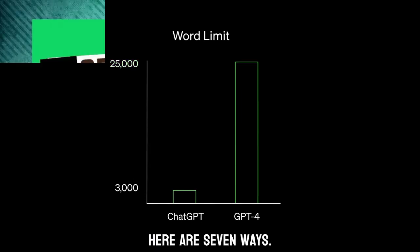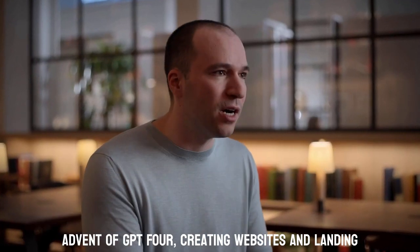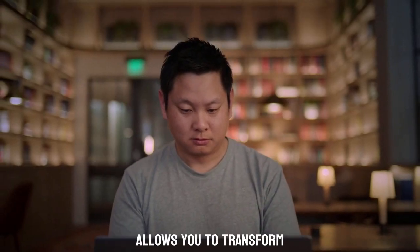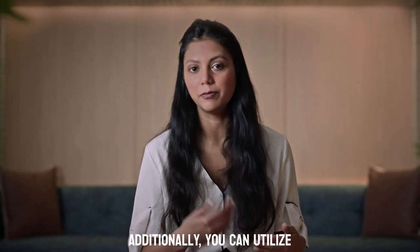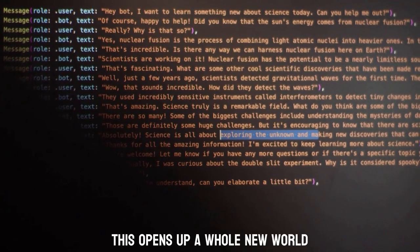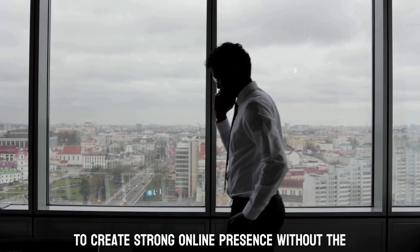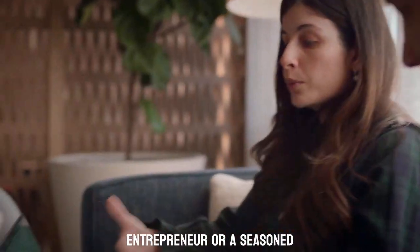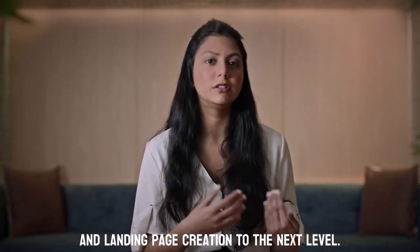Here are 7 ways. 1. Create websites and landing pages. With the advent of GPT-4, creating websites and landing pages has become easier than ever before. The incredible power of GPT-4 allows you to transform a mere sketch into a fully functional website or app. Additionally, you can utilize tools like Midjourney to design stunning landing pages with ease. This opens up a whole new world of possibilities for individuals and businesses looking to create strong online presence without the need for extensive technical skills. So whether you're a budding entrepreneur or a seasoned web designer, GPT-4 can help take your website and landing page creation to the next level.